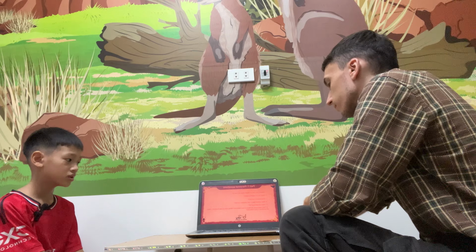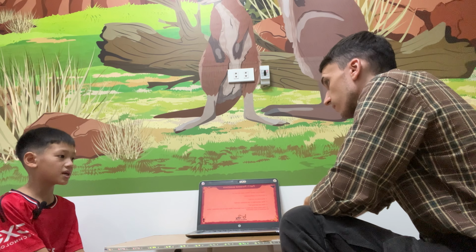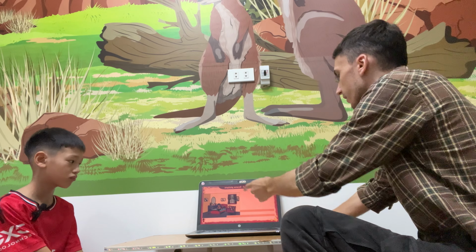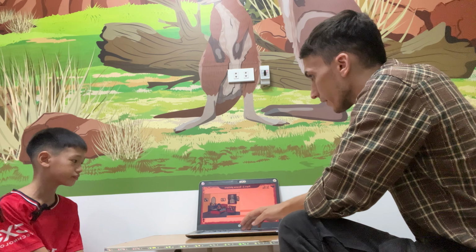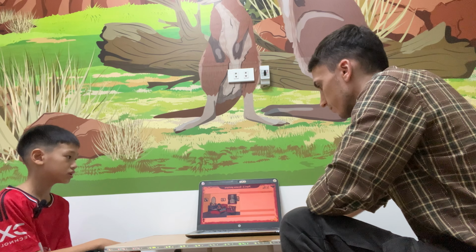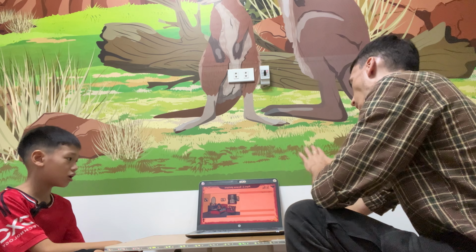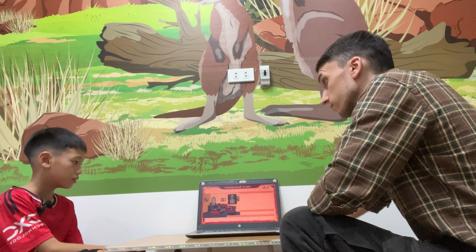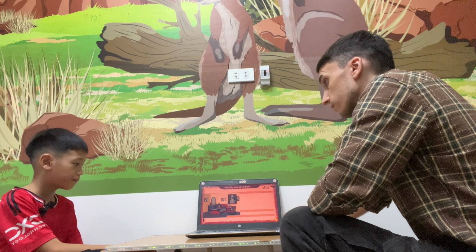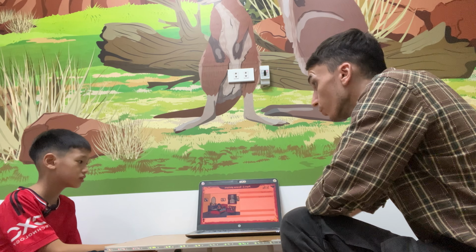The bed and the desk. There is a desk. Now take a look at this picture. Tell me, where is the girl? The girl is on the bed. Good. Now, what is the girl doing?